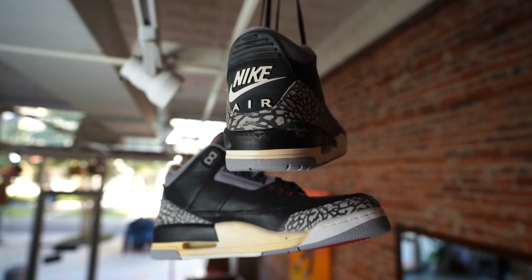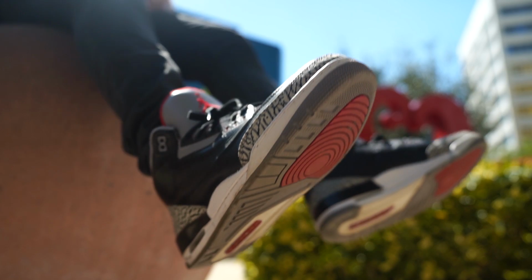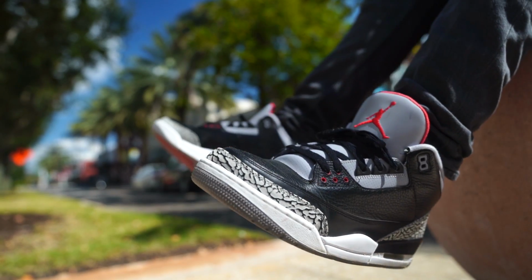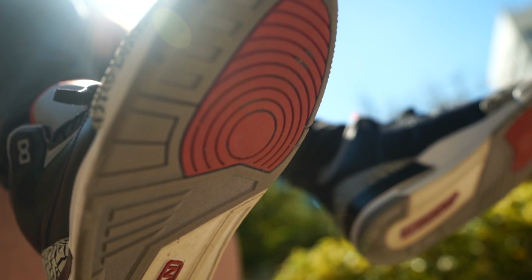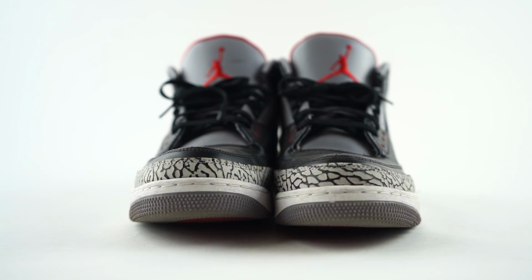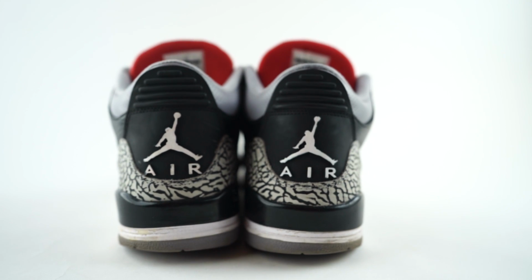Whether it be a Jordan 3 or an Air Max 95, what's the lifespan? 5 years, 10 years? We're 5 years deep into these and they're holding up in some ways, in other ways, not so much. Granted, they haven't just been sitting on the shelf. They haven't just been back here chilling. I've worn them a lot, but still, sneakers do have a lifespan regardless. Whether you're wearing them or not wearing them, there is a lifespan there.